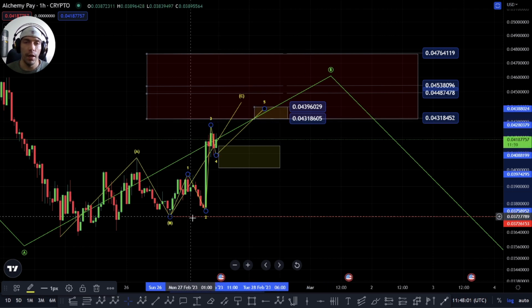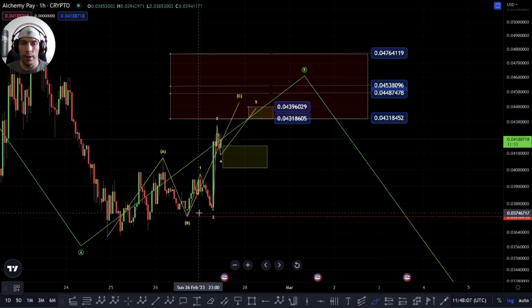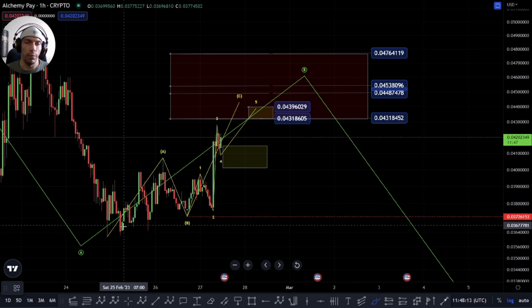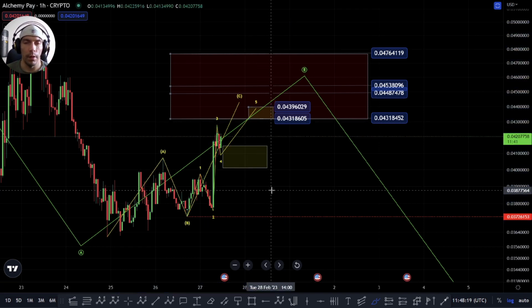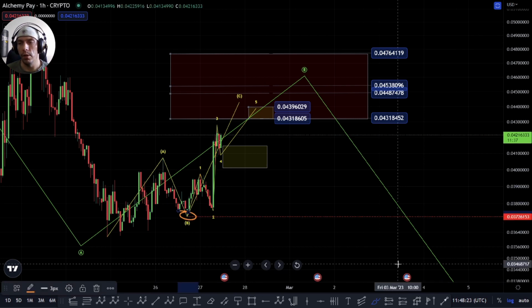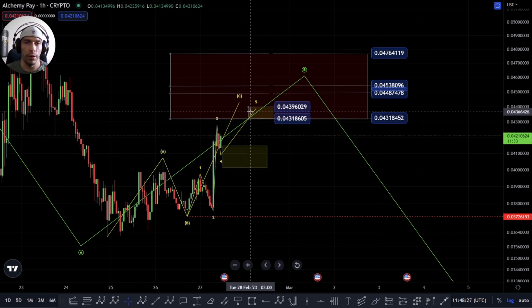If we do push up into there, what we then have to see is how we react. If we do maintain above this red line, which is this 3726, what we could then look for is the potential that we have something like this is a 1212, and then we look to push to the upside. But that would be as long as we'd have to hold this red line, this 3726. So within this, basically, we're looking for this fifth.